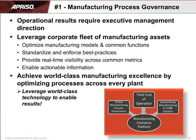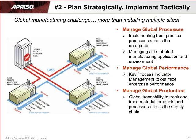So we spoke earlier about planning strategically and implementing tactically. This really is a paradigm that needs to be embraced, and we hear this from, again, our customers who've been successful deploying us. Essentially getting momentum by addressing a visible issue across many plants and building on it towards a broader and defined set of strategic priorities has been one of those key characteristics our customers have shared with us.